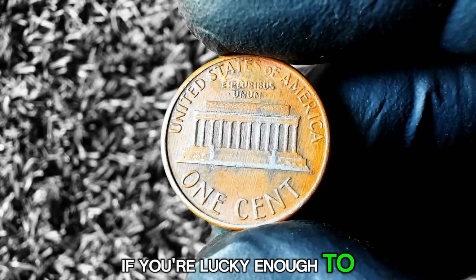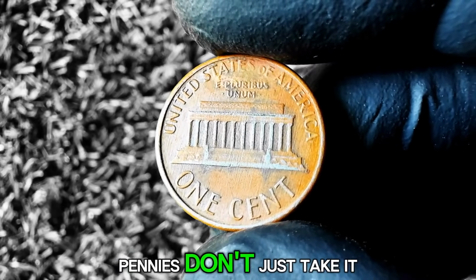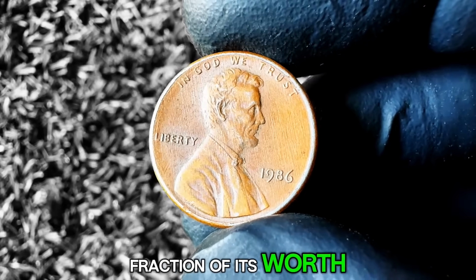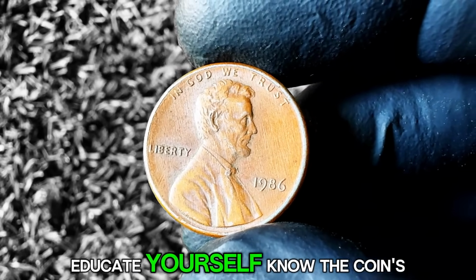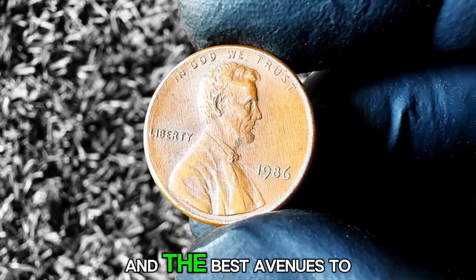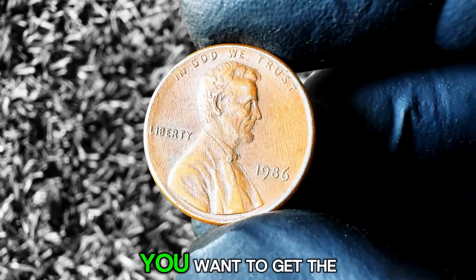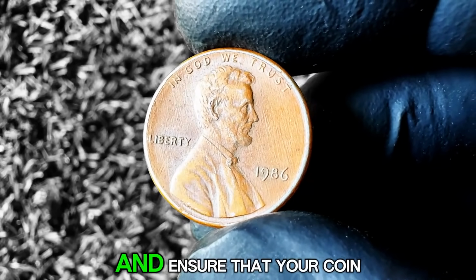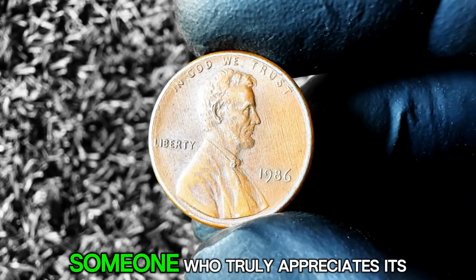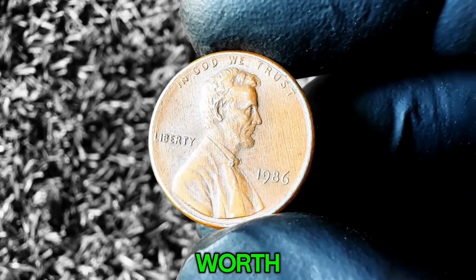If you're lucky enough to find one of these rare pennies, don't just take it to your local coin shop and sell it for a fraction of its worth. Educate yourself. Know the coin's true value. Understand the market for rare coins and the best avenues to sell them. You want to get the best deal possible and ensure that your coin ends up in the hands of the right buyer, someone who truly appreciates its worth.